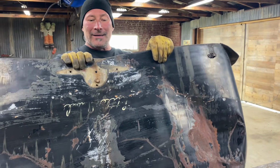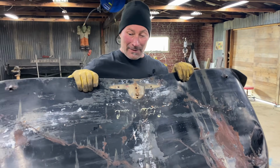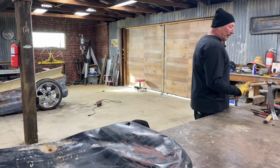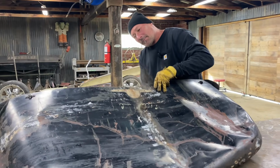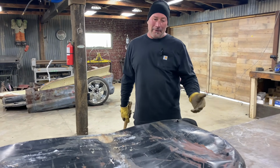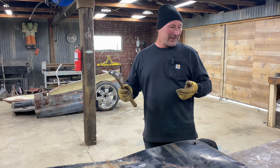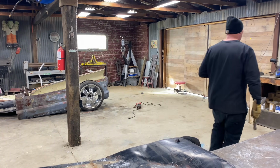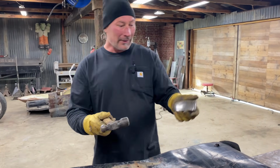I would like to preface this by saying I am no master collision repair guy. Oh boy. There it is. But the hammer and dolly issue with body repair is always just that. You have a hammer and then you have something you're using as a dolly. This is a real simple one. You got your metal between the two, right? You work in that capacity.